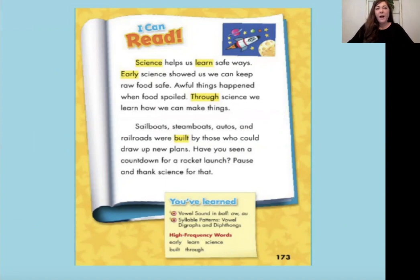We're going to read our I Can Read passage together. Our high frequency words are already highlighted. Are you ready to start reading? All right, let's get started. Science helps us learn safe ways. Early science showed us we can keep raw food safe. Awful things happened when food spoiled.